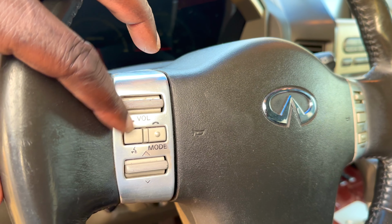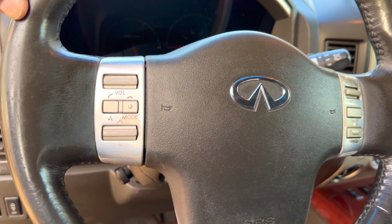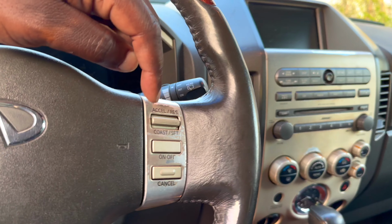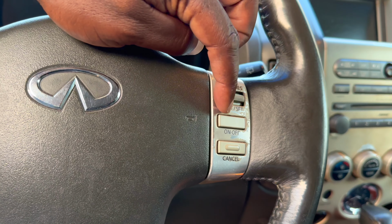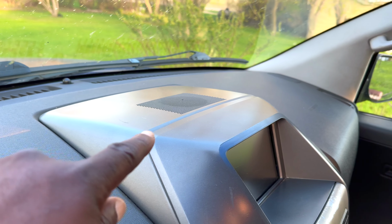Next, we have some controls here on the wheel. You have the volume control for the 10 speaker Bose sound system. You have the horn on the wheel, you push. And here you have the various modes for the radio. It's a Bose sound system, like I said. Here you have the cruise control, turn it on and off, cancel, accelerate, resume, coast, set. You can see the speakers. That's one speaker right there. You have one right there. I think it's the subwoofer. Same on the other side, on the doors. You can see the speaker.